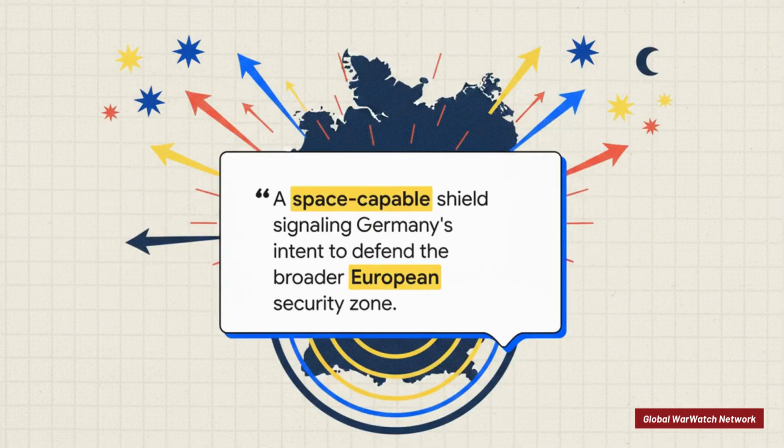There's a piece of analysis I saw that just nails it. It says that the Arrow-3 isn't just another air defense asset. It's a space-capable shield that signals Germany is serious about defending not just itself, but the entire European security zone.